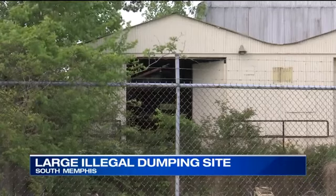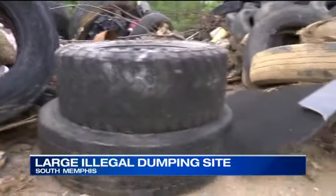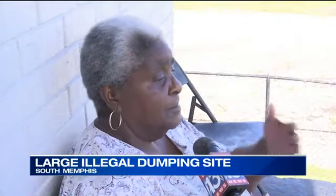Jackson says she's called 311 more times than she can count, but as soon as crews come pick up some of the garbage, more replaces it. Garbage and it's just everything. It's all that, and they come and dump it. They look at you and they dump it on there. They don't care if you see them.